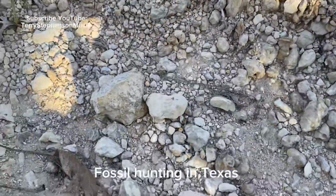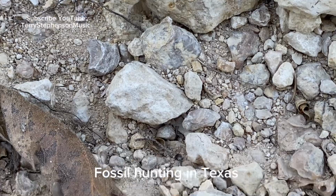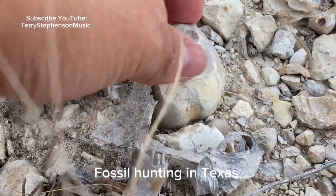I'll zoom in here on this fossil. Heteroaster, sea urchin. Pretty big one.